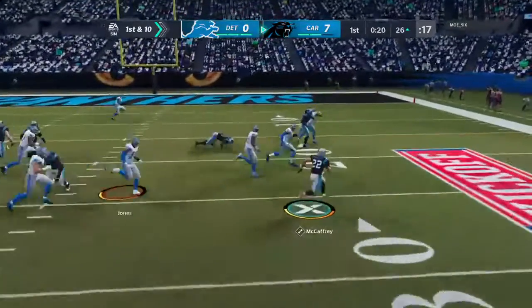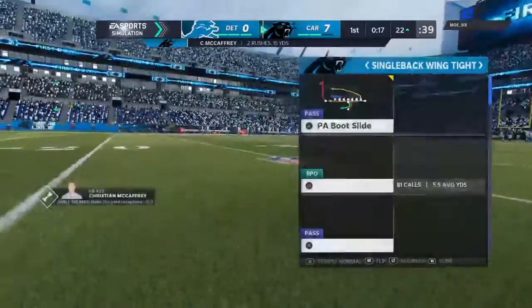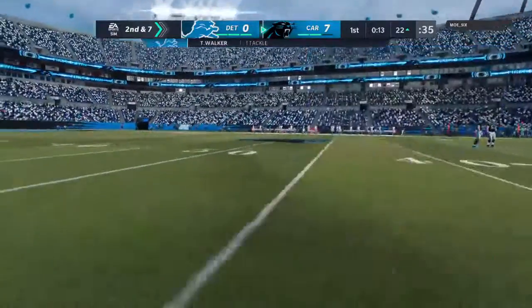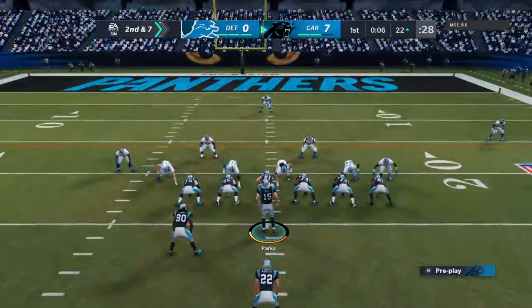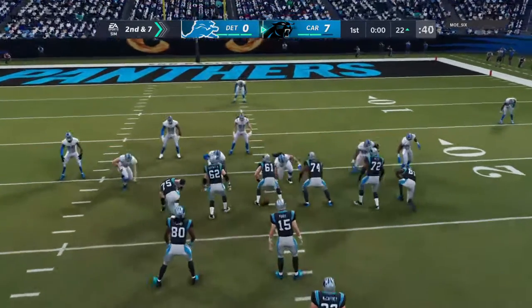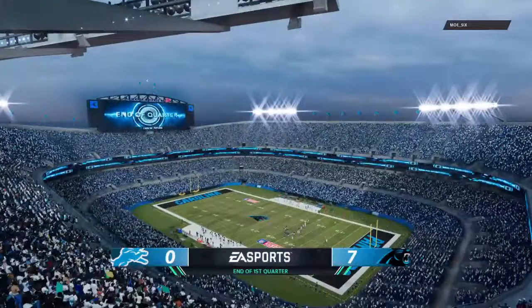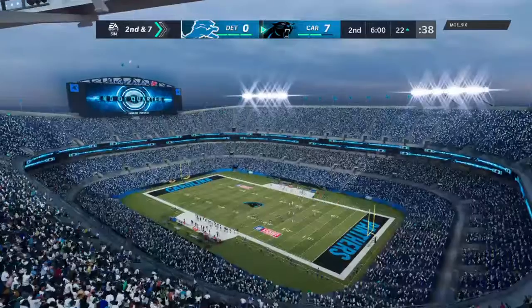On first down, this is McCaffrey. And give him about 3 as he gets it down to the 22-yard line. McCaffrey, the ball carrier. Tracy Walker on the tackle. A 3-yard pickup brings up 2nd and 7 at the Lions' 22-yard line. After 1, 7-0 on EA Sports. Panthers 7, Lions nothing.